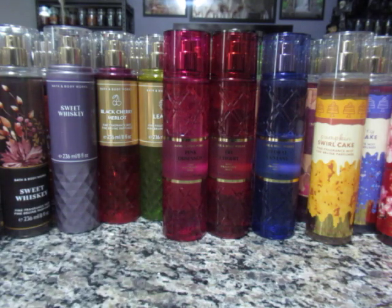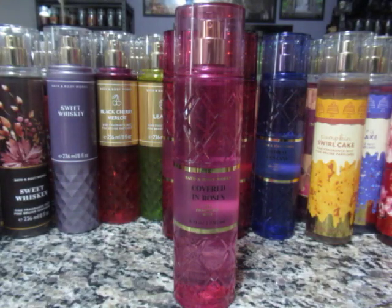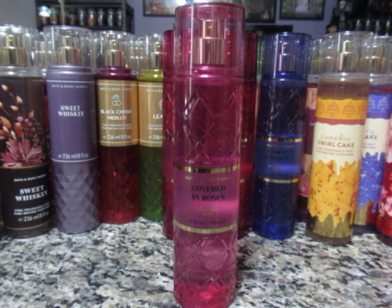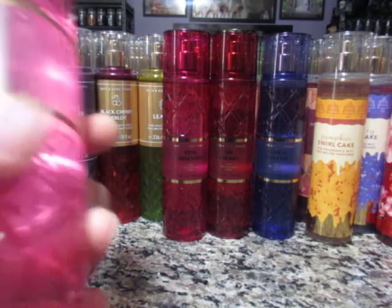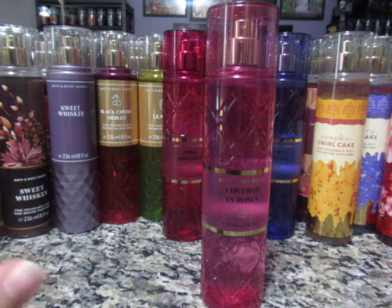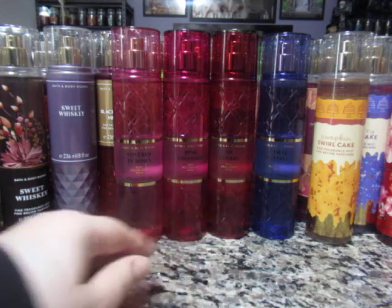Next is Covered in Roses. I know some people may disagree with me, but this one, I feel like it's a gourmand rose. When I wear this, I think of Day of the Dead. At least that's what comes to my mind. And it's a deeper rose, a dark rose, I think. Scent notes again are Ruby Berries, Sugared Rosebuds, Blush Amber. I love this one. This is Covered in Roses, and I did pick up backups for these 4.